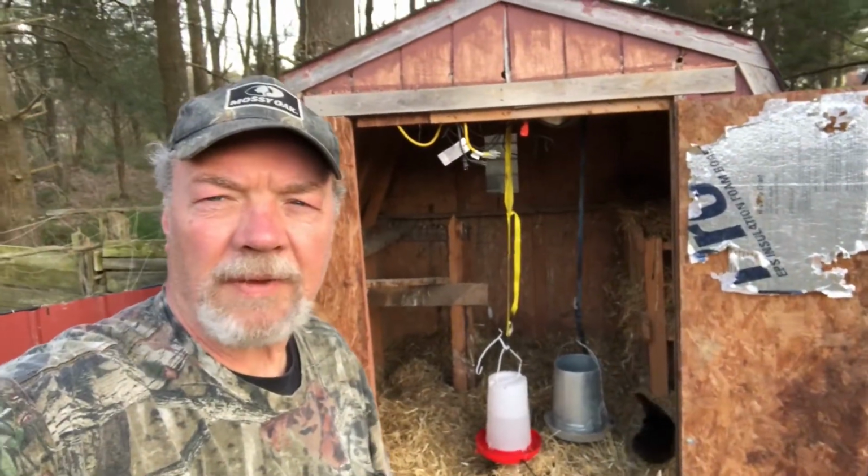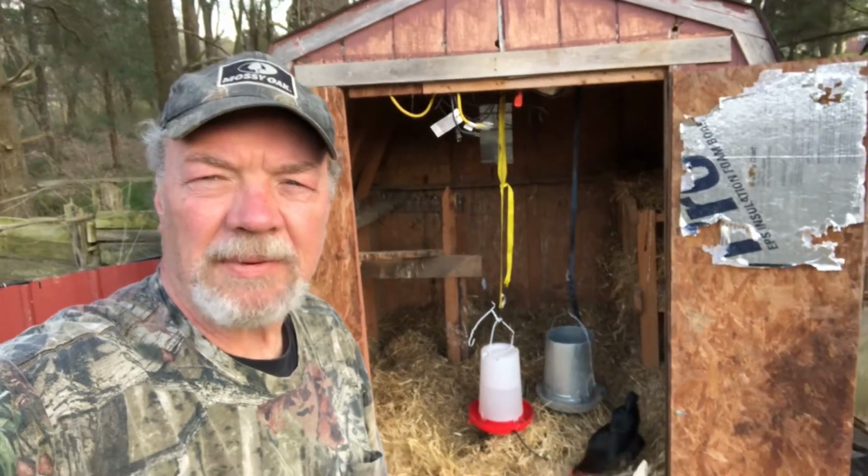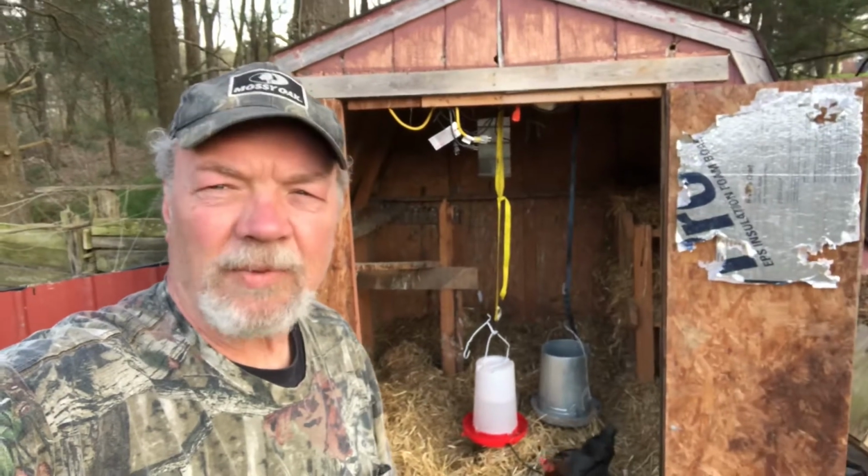Got to go head off and watch Boots and Bounty live, grow it up. So hopefully they'll have a good show. Well, not hopefully, I know they'll have a good show.